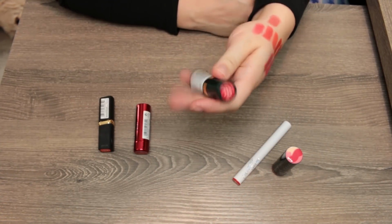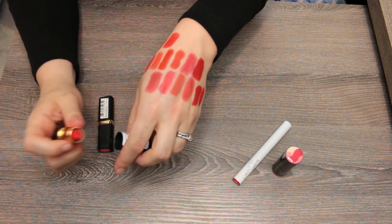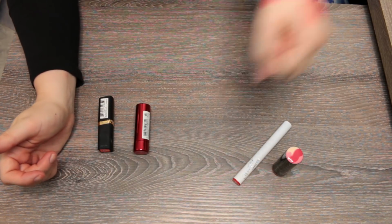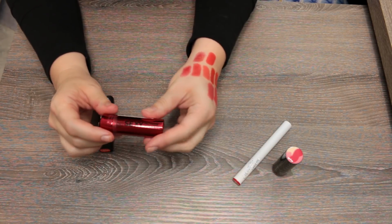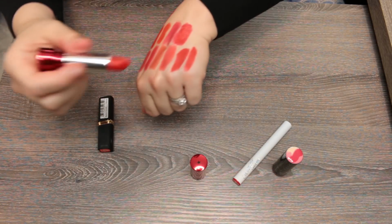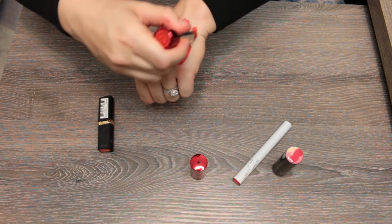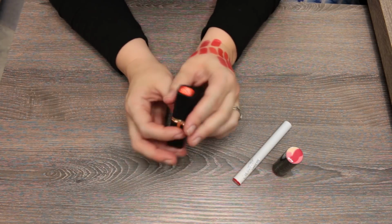This is from Revlon. This is 712 Hot Coral. That is really pretty, but it looks like 10 other things I have on my arm right now. This is Fired Up Matte from the Sexy Mother Pucker line by Soap and Glory. This was also very similar, if I recall, to those down there. Yes, it is.